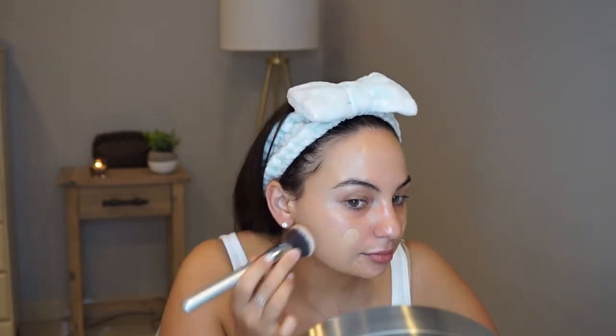I'm just going in and using my fingers to apply it. I have sanitized, washed my hands. Alright, so I just applied a few pumps, a few dots over my face, and I still have product on my hand. So I'm just gonna stipple the product in.